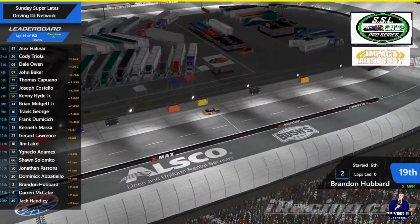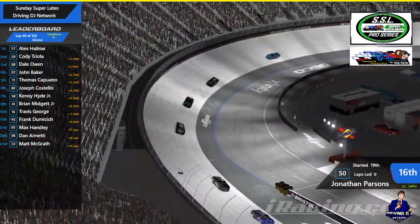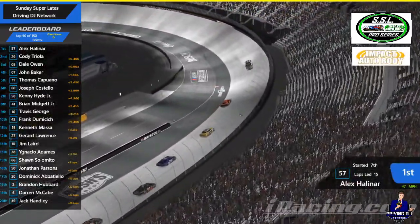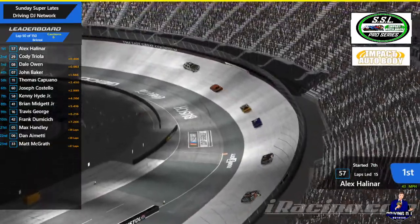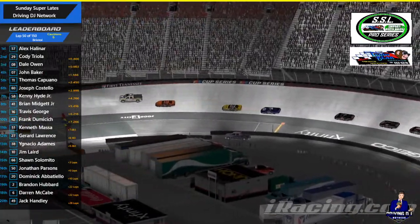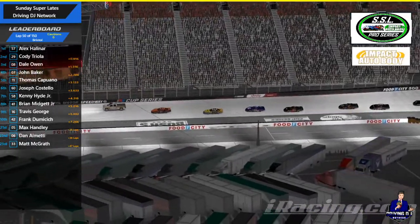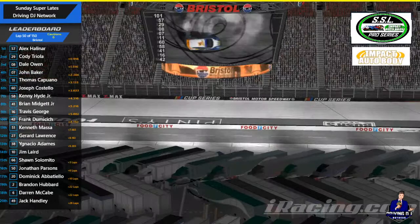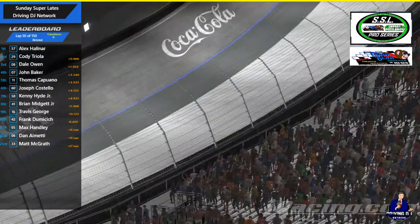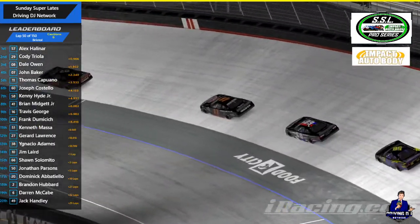Hubbard still on pit road, currently in 19th. Parsons 3 laps down. Everybody else in this top 14 is on the lead lap. Alex Halinar still leading this one. Owen trying to work around Triola. Not enough time to make something happen as of yet. Plenty of time for the 57 of Halinar. Slight blink in the action. 1/3 of the distance, lap 50 of 150.